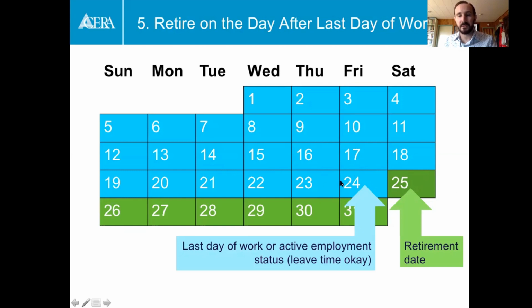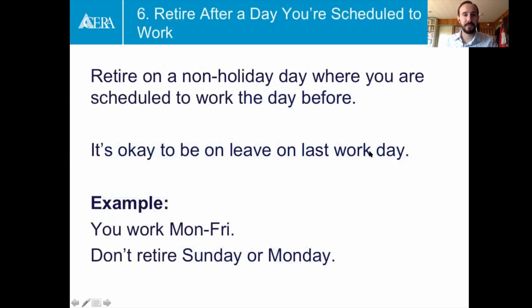And when it comes down to it, when you go to your counseling session, the counselor will help you through this. This actually isn't a big deal. It's pretty easy to pick this day. But I just want to emphasize this for the time being. And so, like I was saying, you pick a day where you're normally scheduled to work the day before.